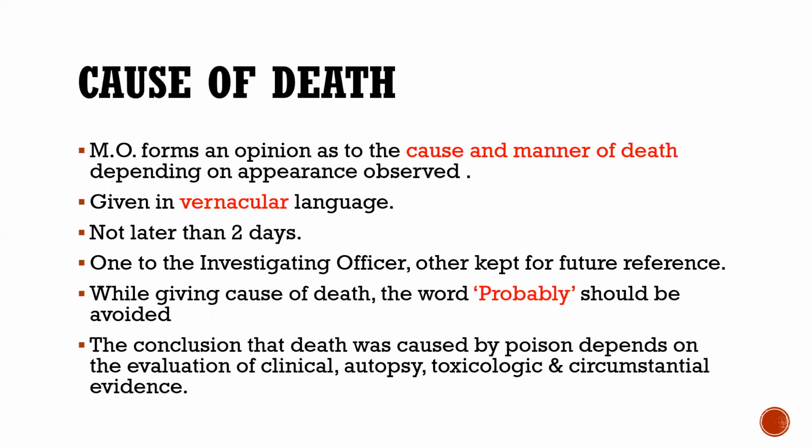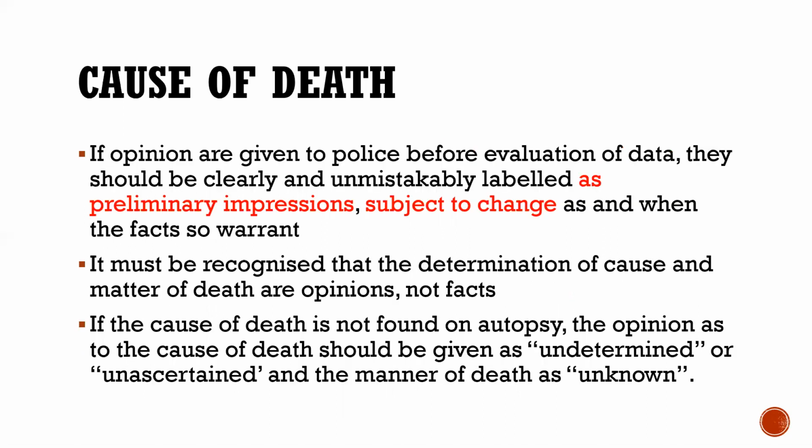If the death is caused by poison, then the conclusion of death will depend on the clinical evaluation, the autopsy, toxicological analysis, and circumstantial evidence. Also, if the death was caused by poison, we have to wait for the arrival of toxicological analysis, because in case of poisoning, some portion of the poison has to be detected from the viscera by chemical examination. Before giving our opinion on the cause of death in case of poison, we have to wait for the arrival of toxicological analysis.